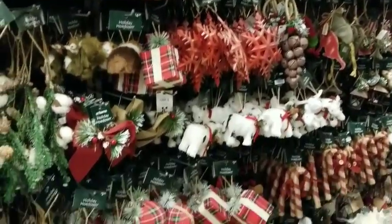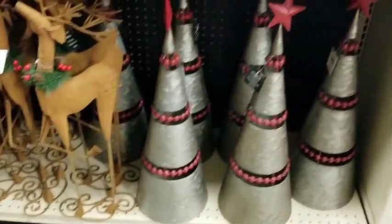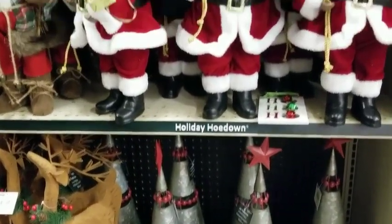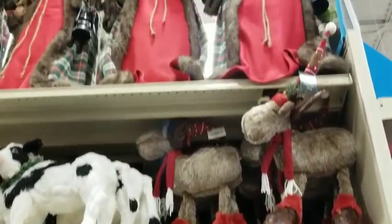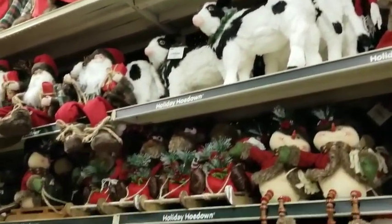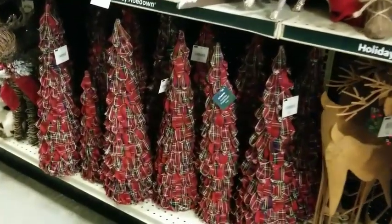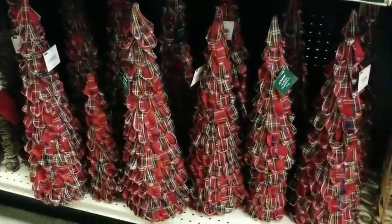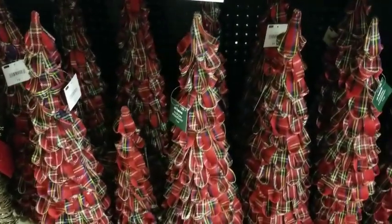This is still part of their Holiday Hold Down theme. This was probably one of their biggest collections, I believe, because I was on maybe two or three aisles and I saw different pieces from this particular theme. So this is probably one of their most popular ones. Now guys, you see this tree right here? Be on the lookout for a video. And that's all I'll say.